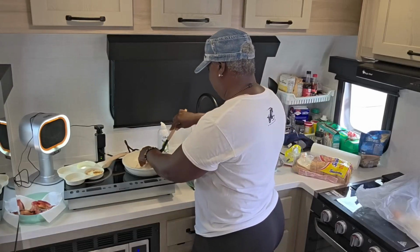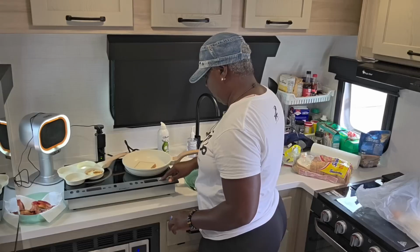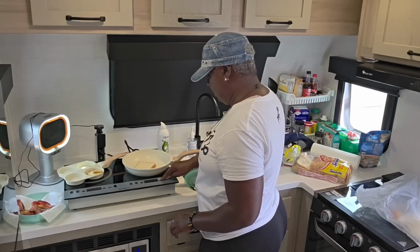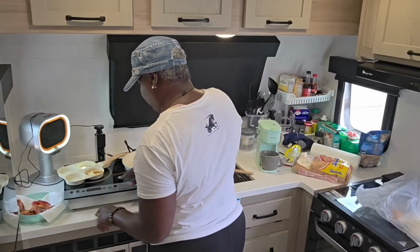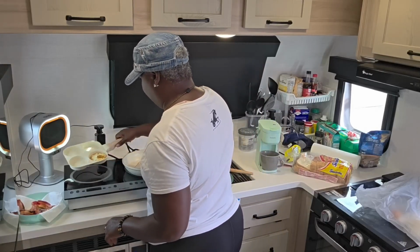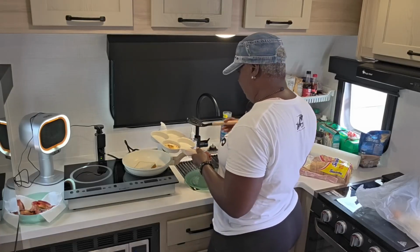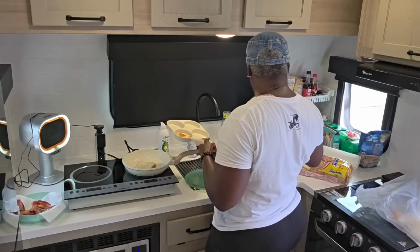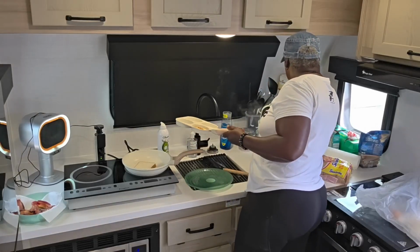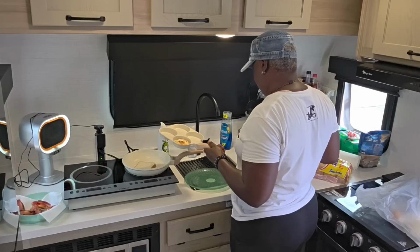Let's check on this toast. So I know this egg is ready. We'll turn this off. So as soon as I took this off, it automatically went off. So I'm making coffee with no coffee in here. I better stop quick. Okay, there we go.